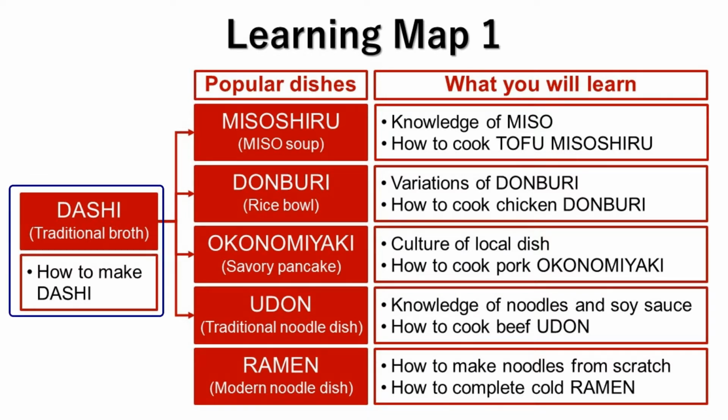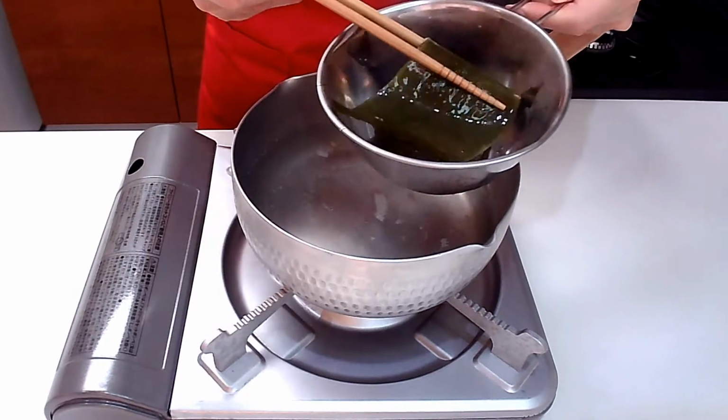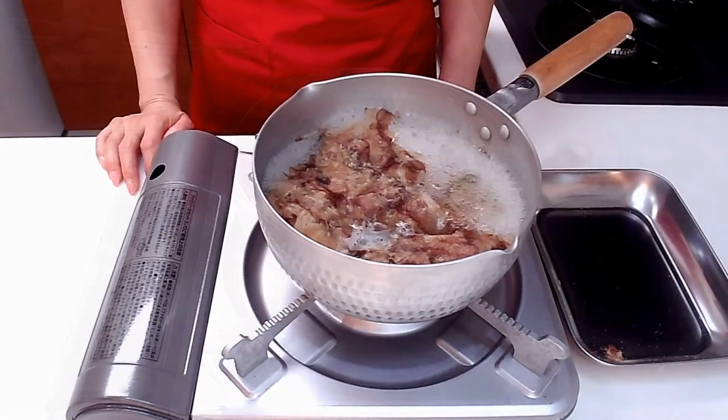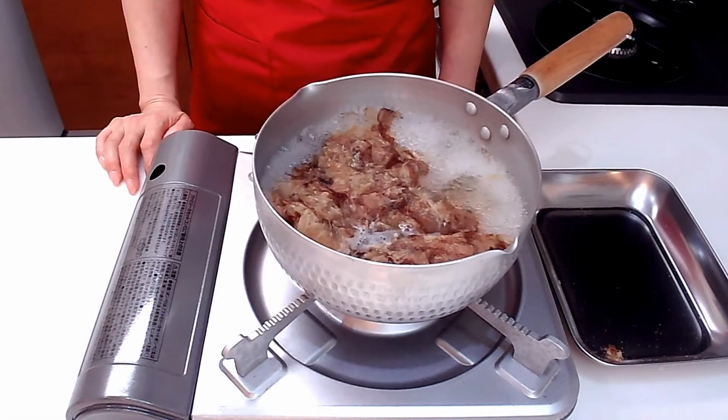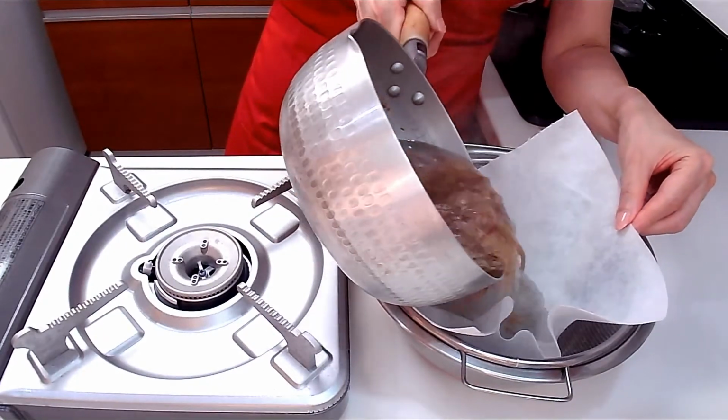At the beginning, you will make dashi. This is a traditional broth, not a dish. Dashi is an essential element of the flavor base for Japanese food. The dashi you will master is used in the dishes you will make afterwards.